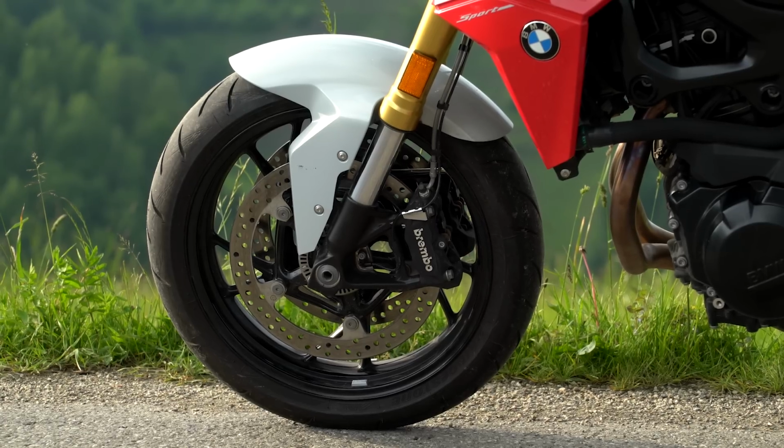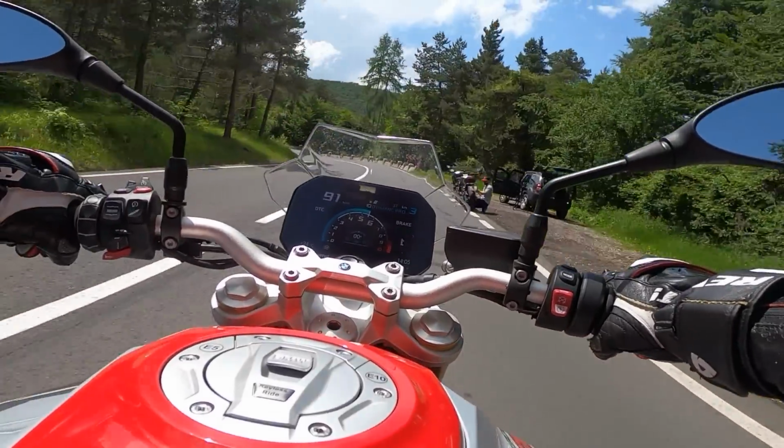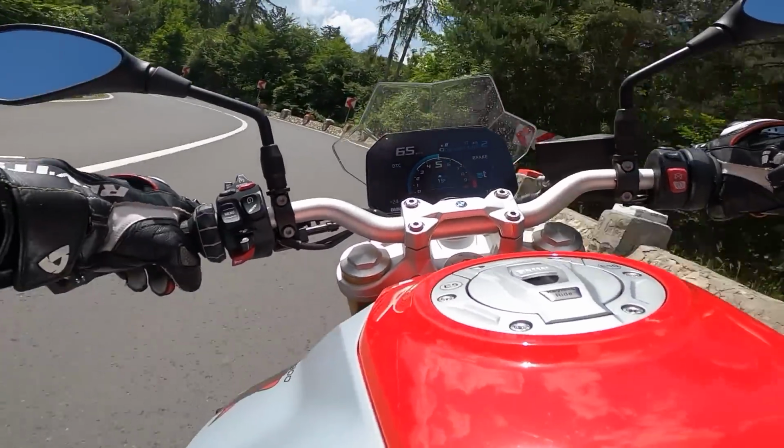When it comes to electronics, the guys at BMW really know their stuff. These tires are street tires, and I felt the intervention of the traction control only by looking at it. So this means it's pretty soft and you won't get the feeling that the bike is sliding. This is very important for safety, and will allow you to ride a bit faster.